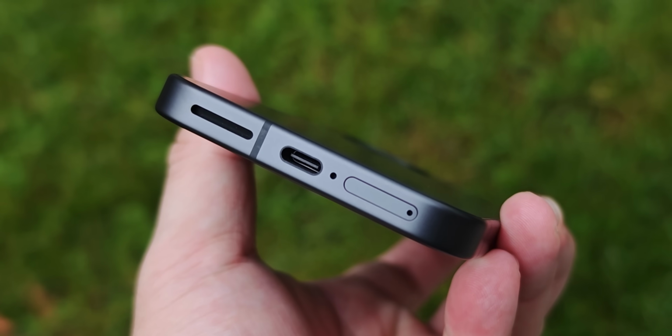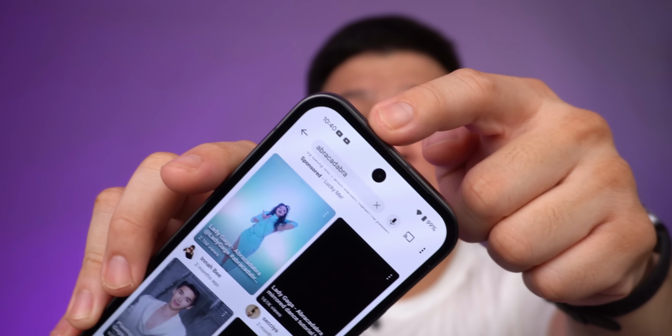Now, this phone has two speakers. Isa sa ilalim and the other one coming dito sa kanya earpiece. Let's just check yung kanya sound quality. Honestly, maganda naman ang sounds, medyo above average para sa akin. And malalaman natin when I play games dito sa phone na ito. Pero definitely pag nakikinig ka ng mga music sa Spotify, okay siya.